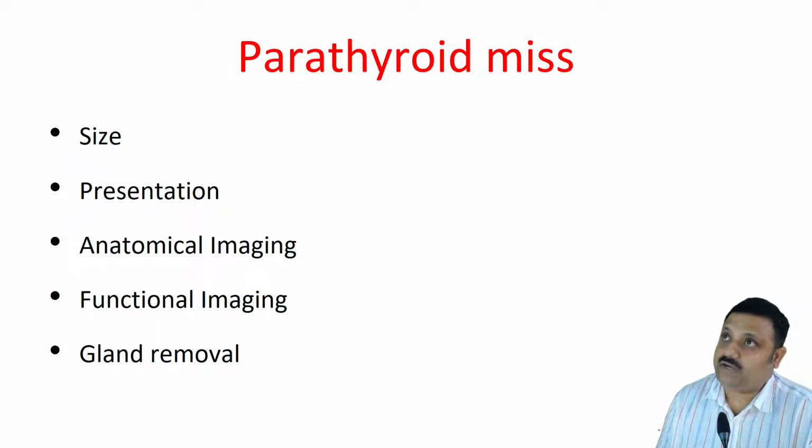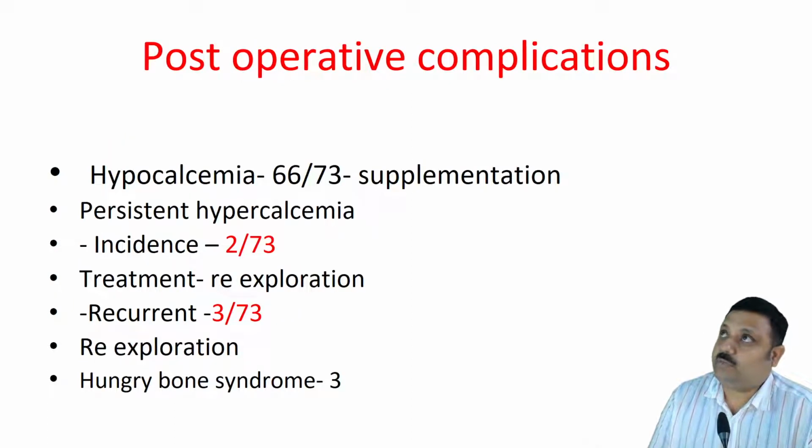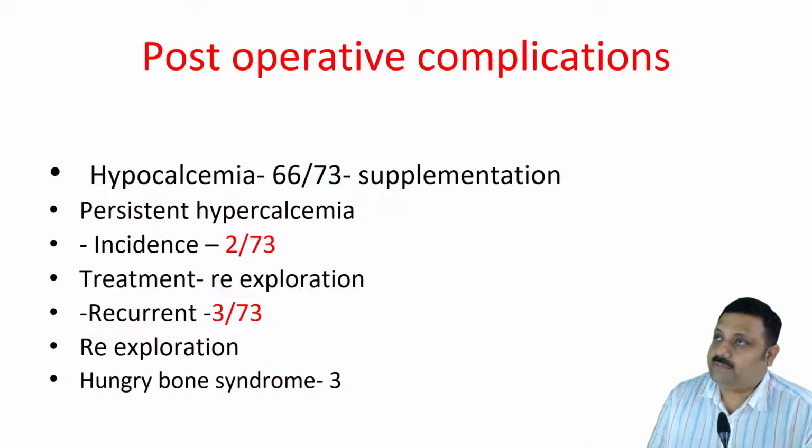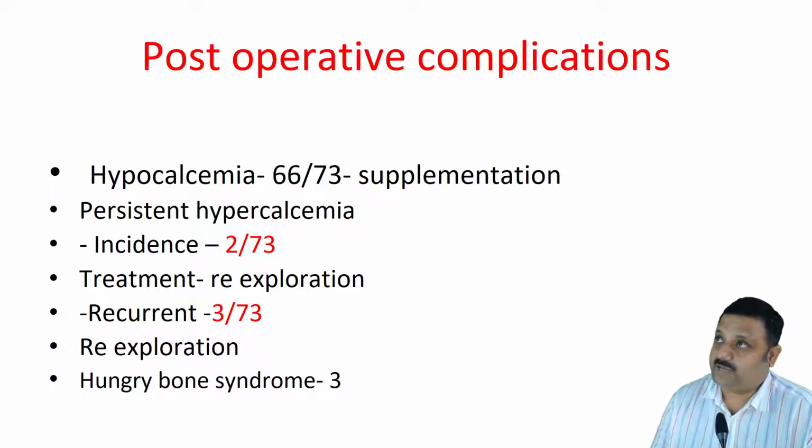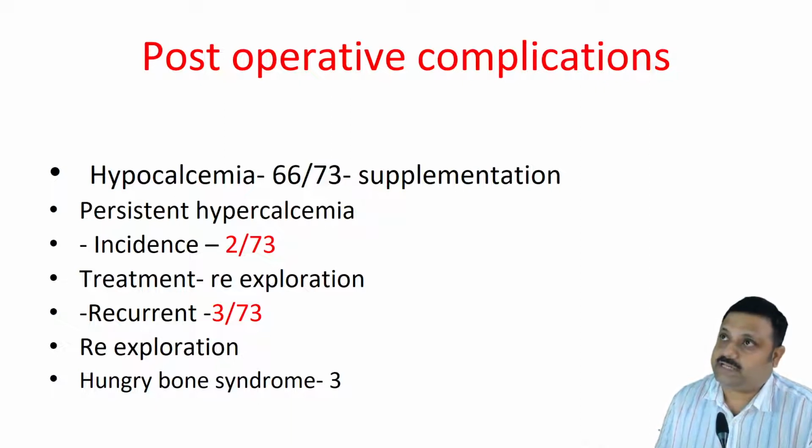So fortunately, we had no case of parathyroid miss in this study. Coming to the post-operative complications, post-op hypocalcemia is common after giant parathyroid adenoma removal. In this study, we had 66 patients who had hypocalcemia, which were treated with calcium supplementation.